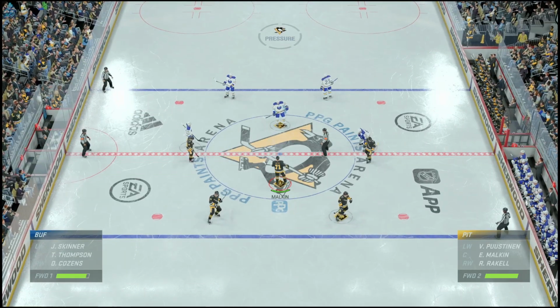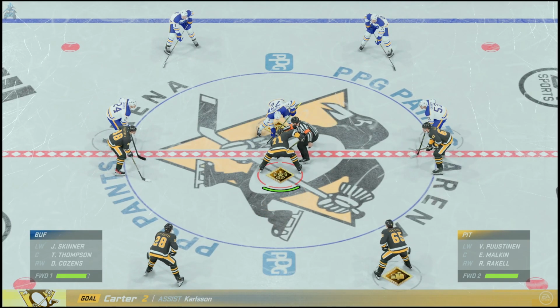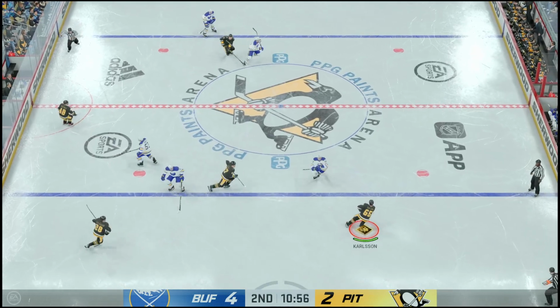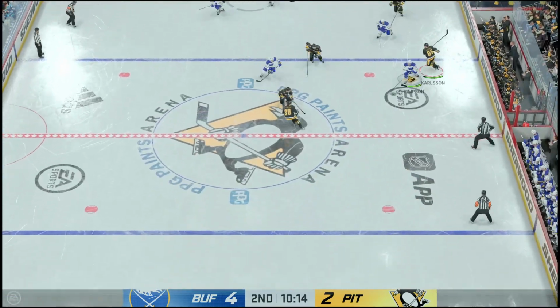The Penguins finally get one back. Now can they get a few more? You certainly know that you can get back in a game, only a two-goal deficit, and sometimes it doesn't take long when you're on your toes and you're playing with urgency. Great heads-up play in the neutral zone by Raquel. Picking up momentum across the zone here on the right side.